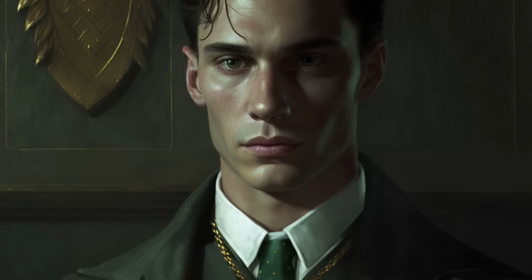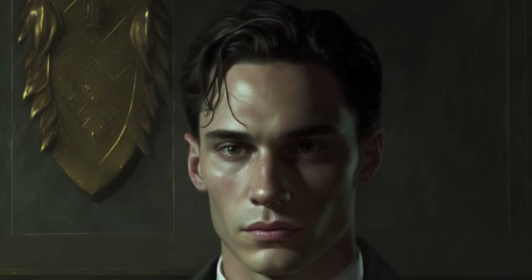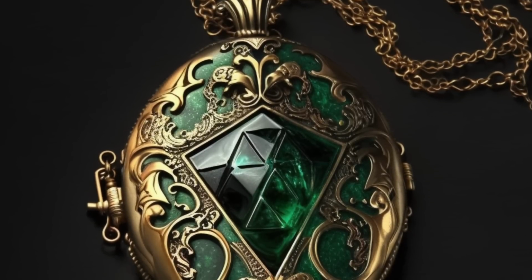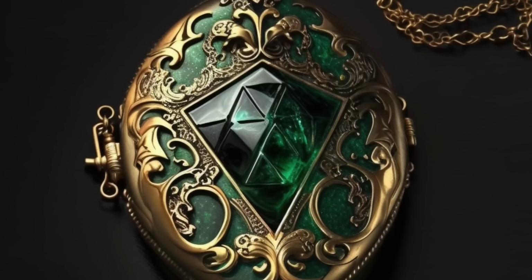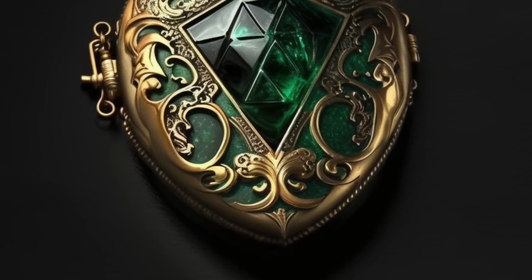The Locket became one of the most coveted objects in the wizarding world, as it promised its wearer the ultimate power of invisibility and flight, but as I said, this was never really proven. Now, in addition to that, there was a catch. The Locket was also one of the Horcruxes containing a piece of Voldemort's soul.